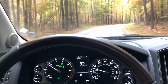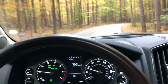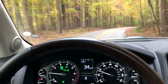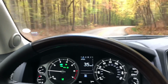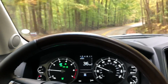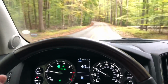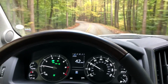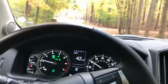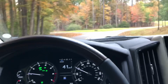Boy, you know you're in a truck when you're in the Land Cruiser, but it rides so smooth, so quiet, so comfortable, and you know it's going to go for hundreds and hundreds of thousands of miles. This rides so nice. It's so quiet. They have really soundproofed this car. It handles really well. I'm on some slick roads right now because it was just raining and it's going to rain again.